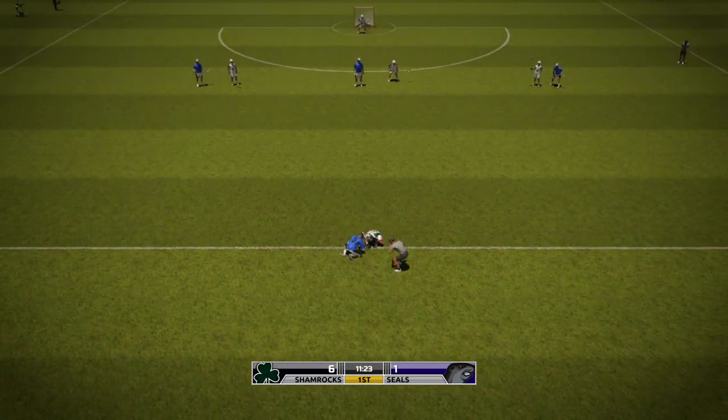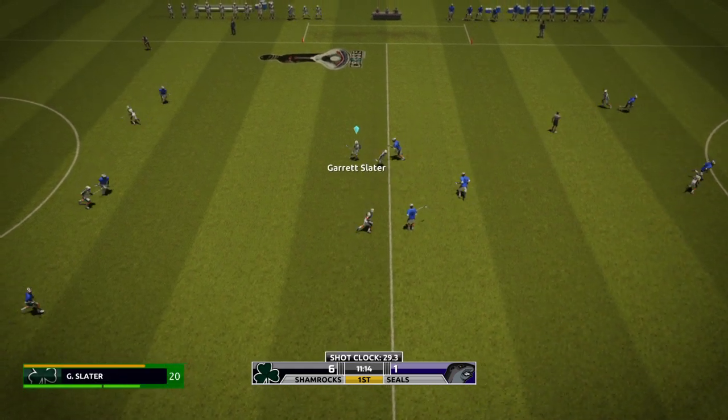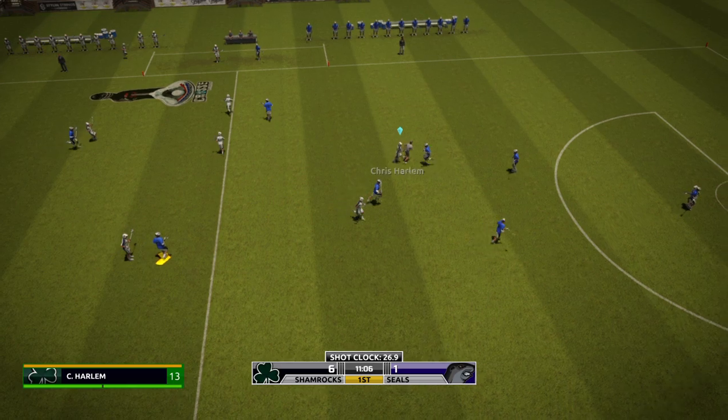He grabs the two-pointer for the away team. He picks up the double. The away team are now on five. Nice win on the faceoff. Connolly comes out on top.